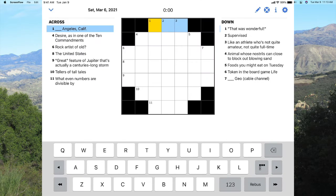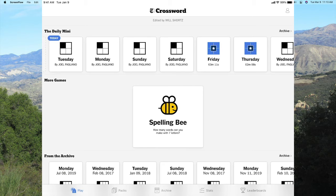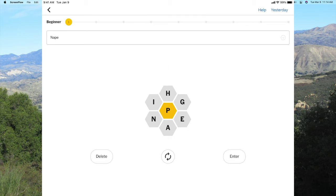Other parts of the New York Times Crossword app include the minis. So these are small 5x5 or 7x7 grids. Then there is Spelling Bee. So the way this works is that you have a letter in yellow in the middle, and then other letters arranged like a hive around it. You have to use that middle letter to find as many words as you can.